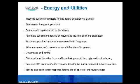Another organisation using correspondence tracking built on Sequence is a large energy company that manages the requests from customers to provide quotations to supply their gas, usually via tenders. Literally thousands of requests a month coming into the organisation. Sequence is capturing the tender details and automatically providing a routing to the sales team from the front end of the business, again based on the details in the request from the customer.